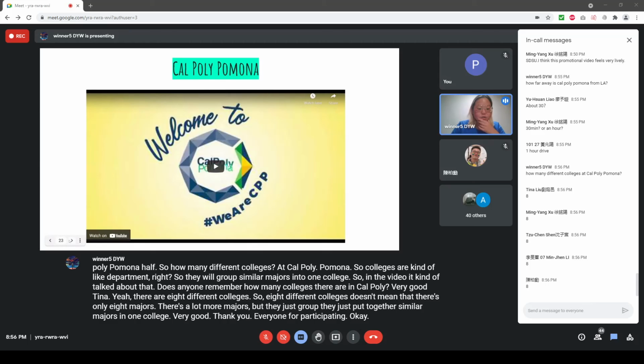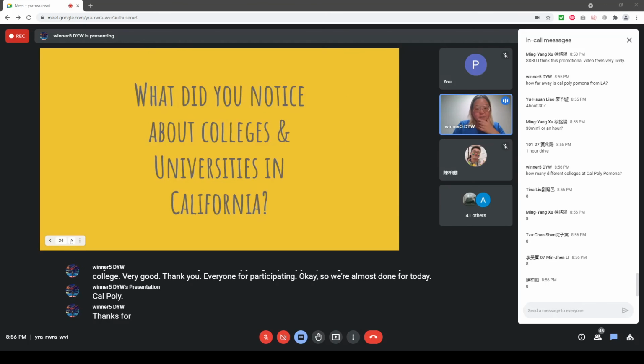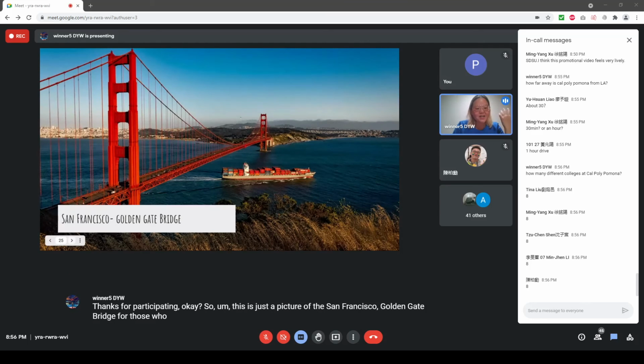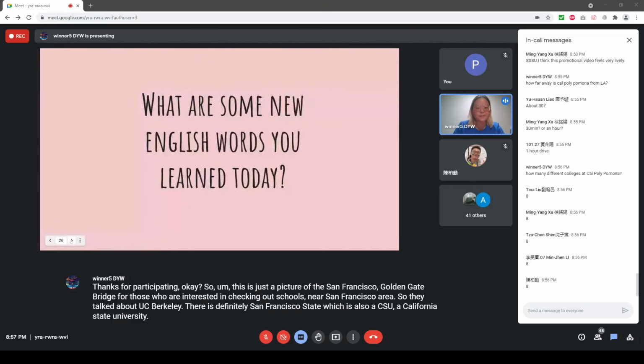Okay, so we're almost done for today. Thanks for participating. Okay, so this is just a picture of the San Francisco Golden Gate Bridge, for those who are interested in checking out schools near the San Francisco area. They talked about UC Berkeley. There is definitely San Francisco State, which is also a CSU, a California State University, right?